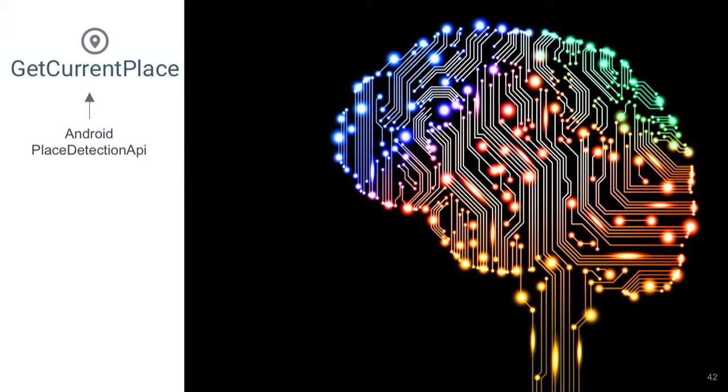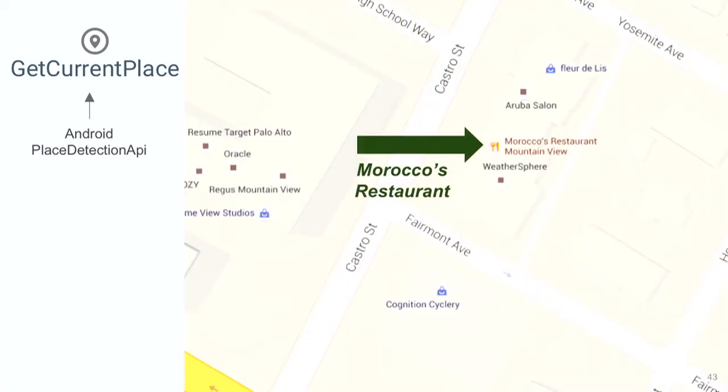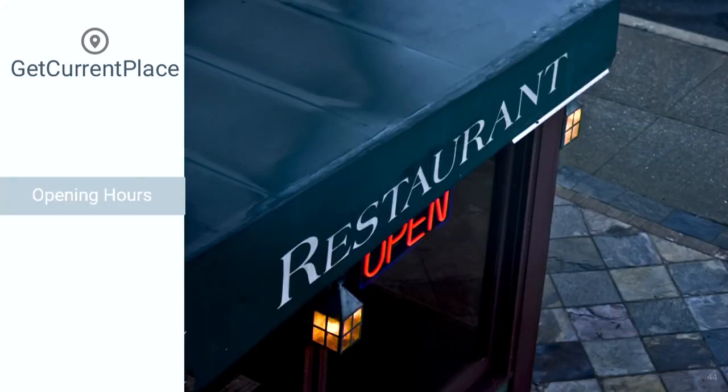This is another example I want to highlight, although there are many other examples that I'm not highlighting just because I can't. But this API makes use of machine learning, and if you say, tell me where I am, it tells you you're at Morocco's restaurant, just from the data you've just seen. So how did it do that? Well, it's Google. It knows the opening hours of every single store and restaurant. It knows that this is happening at night. The restaurant is open, the cycle shop is closed.